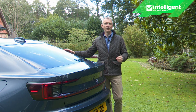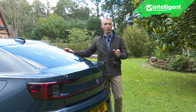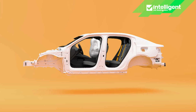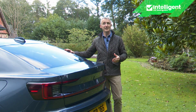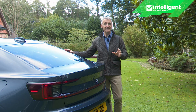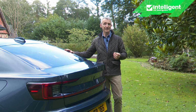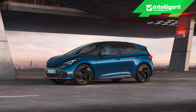The other possible mid-sized rivals that you might want to look at, they're all overtly SUVs, and if you really wanted something like that, you might prefer instead to get yourself exactly the same engineering which is in use here, clothed beneath the panelwork of a comparably priced Volvo XC40 pure electric. Now that competes against aspirational mid-sized crossover EV models like Audi's Q4 e-tron, the Volkswagen ID4 and the Cupra Born.